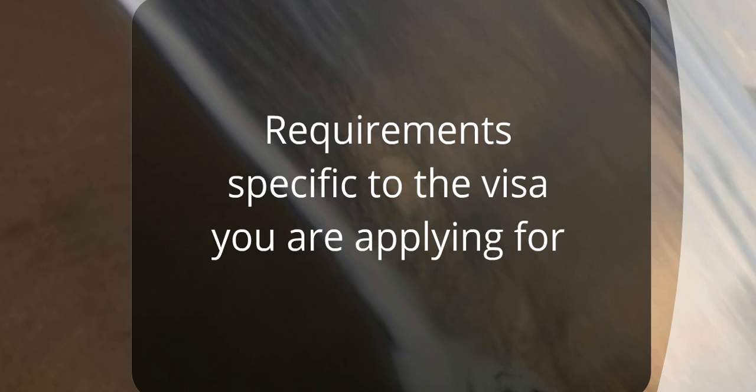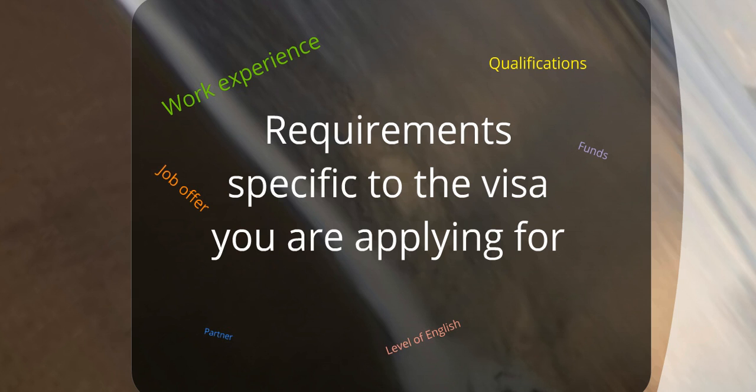Next to the general requirements there are the requirements that are specific to the visa type you are applying for. For instance, for a work visa application you will have to prove you have a genuine job offer, and for a partnership application you will have to prove that you are in a relationship.